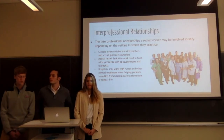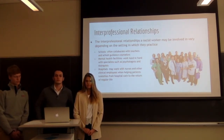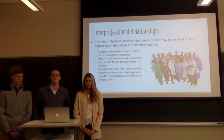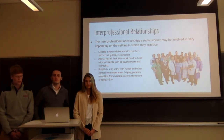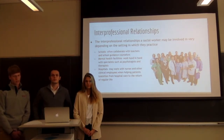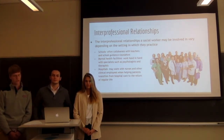So the relationships a social worker may be involved in vary depending on setting. A few examples would be a school. Social workers collaborate with teachers and school guidance counselors. They can also work in mental health facilities, and social workers work with psychologists and therapists. And they can also work in hospitals. They work with nurses and other clinical employees when helping patients.